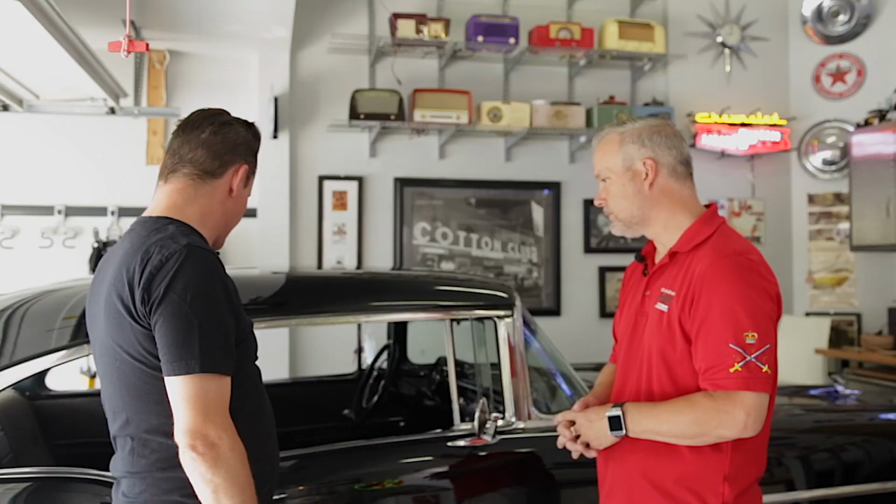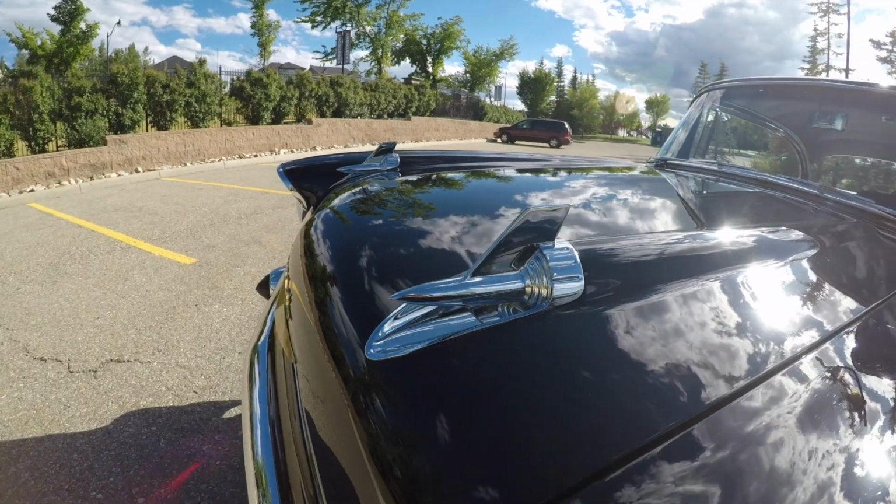I'm very excited to take a ride in this. I think we should take her outside to get some more shots.